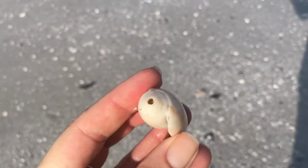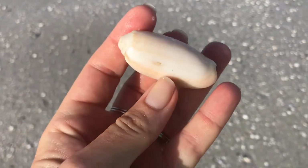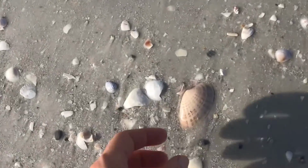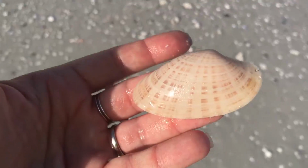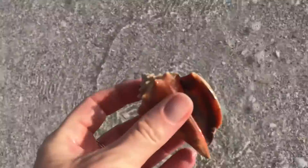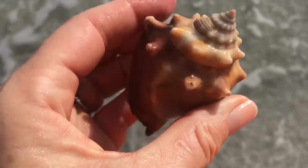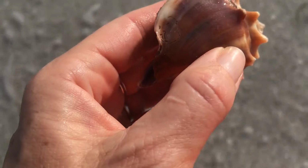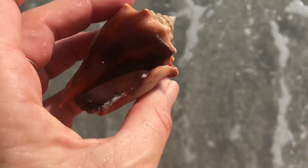Okay, there we're moving right along. We have an olive. It's kind of beat up, but I like it anyway. Don't know why. Oh, we have a Sunray Venus. And we have another Florida Fighting Conch. Anybody home? Nobody home. See what I mean about this guy being all knobby? The guy that we looked at earlier was much more pointy. Don't know why.